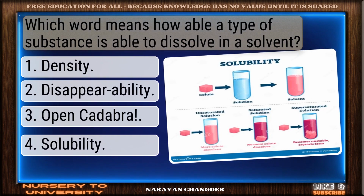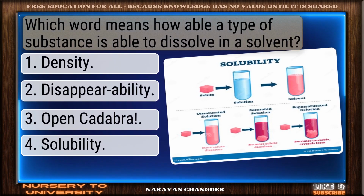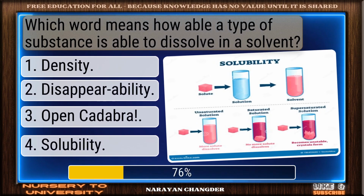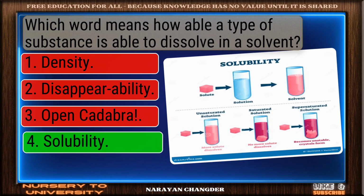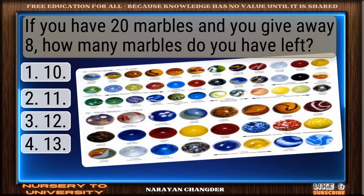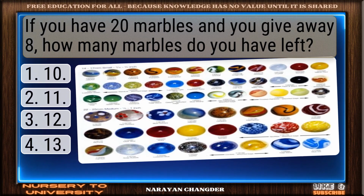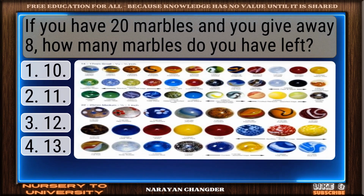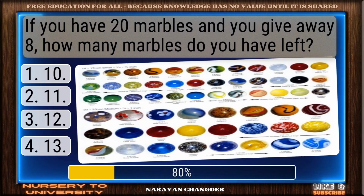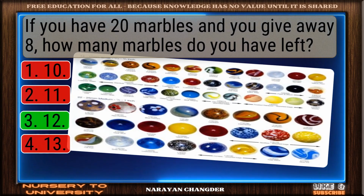Which word means how able a type of substance is able to dissolve in a solvent? Solid response. Solubility is a valid choice. If you have 20 marbles and you give away 8, how many marbles do you have left? Nice selection. 12 is the correct and valid answer.